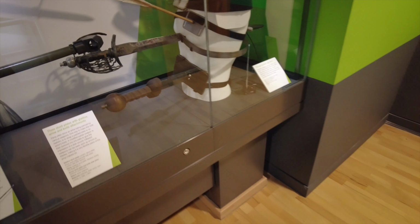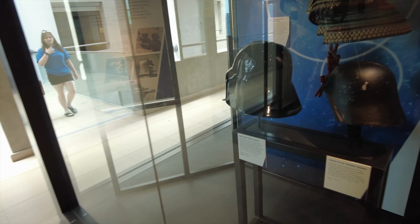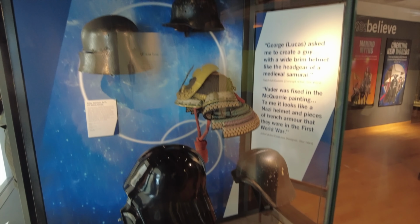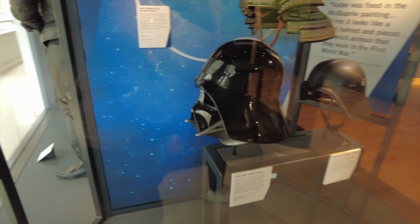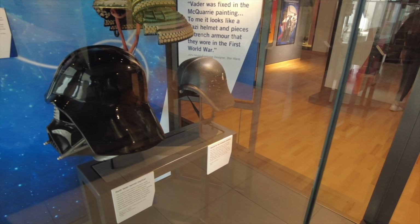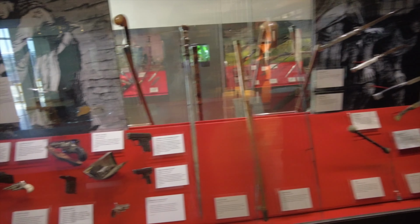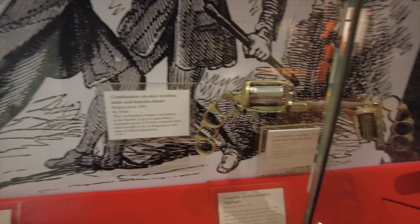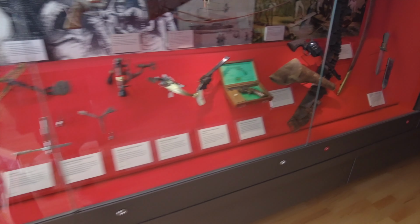How they strap the weapons to them in the movies. There's Vader's helmet. You see how it was based on different styles of helmet. Cool. What's so cool? I mean, they're not cool, but you know what I mean. Look. Nice holster.